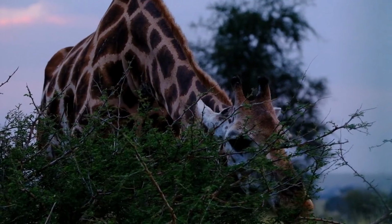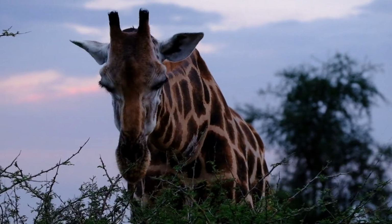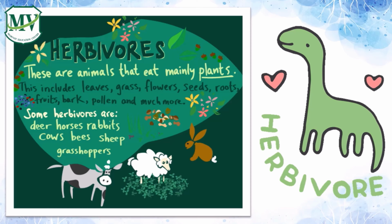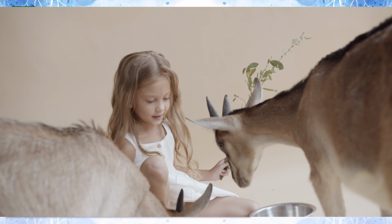Herbivores are animals that eat mainly plants such as leaves, grass, flowers, seeds, roots, fruits, bark, pollen, and much more. For example, some herbivores are cows, bees, grasshoppers, and sheep.